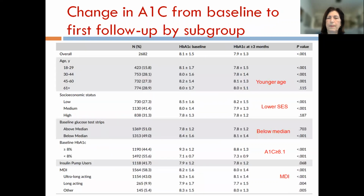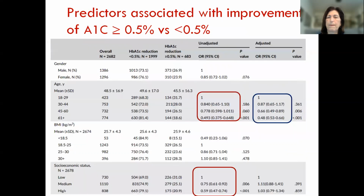What was the change of A1C from baseline to first follow-up by subgroup? So for the whole population, the change was from 8.1 to 7.9, which was significant, but it's a question how clinically significant is this reduction. What were the subgroups that reduced the A1C more? Younger age was associated with a higher reduction, lower socioeconomic status, those who purchased glucose strips below the median had a higher reduction, those with A1C above 8, those on MDI compared to those on insulin pump.